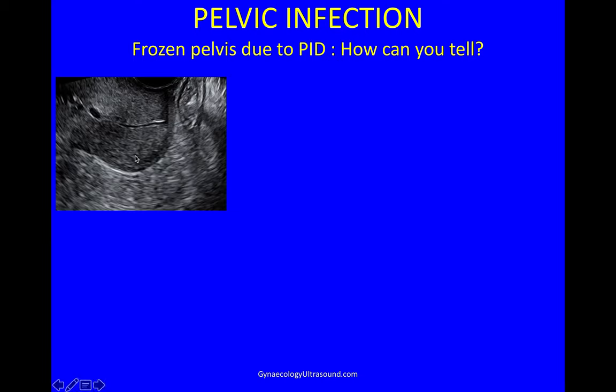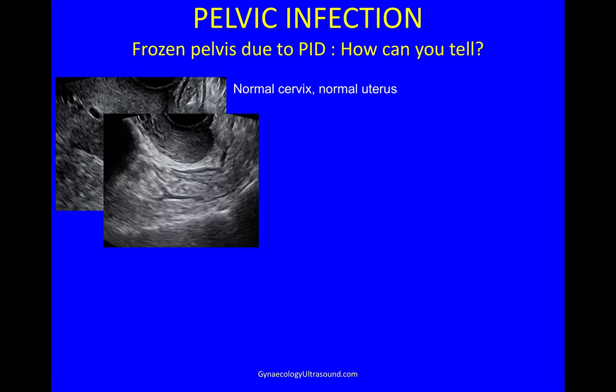Well, I can see that the cervix itself is normal. This is the posterior vagina. There's the posterior fornix where the vagina attaches to the back of the cervix. That's the external os. The internal os is up there, and this is the cervical canal. The cervical stroma looks nice and normal, so that's a good start. A normal cervix, the uterus was also normal, but I haven't shown you that.